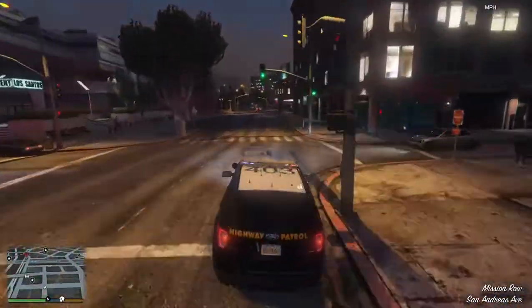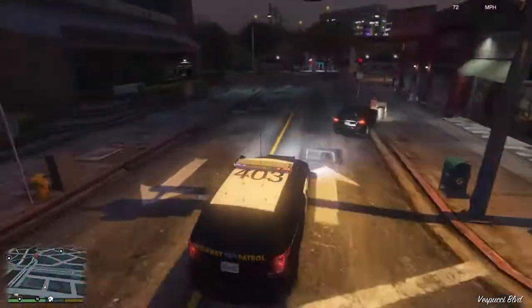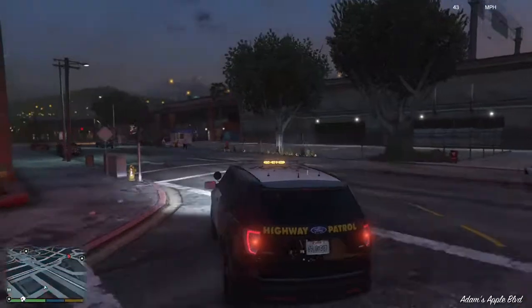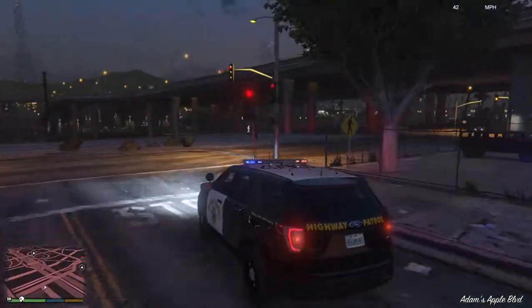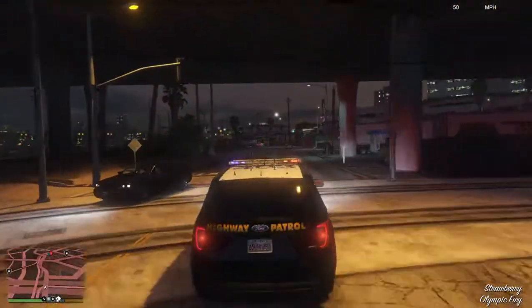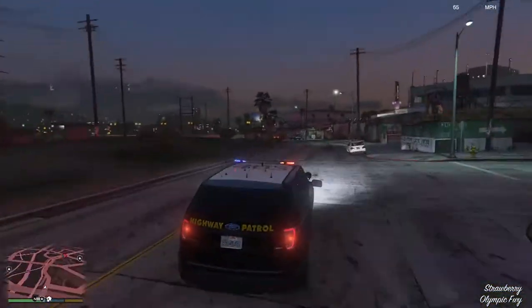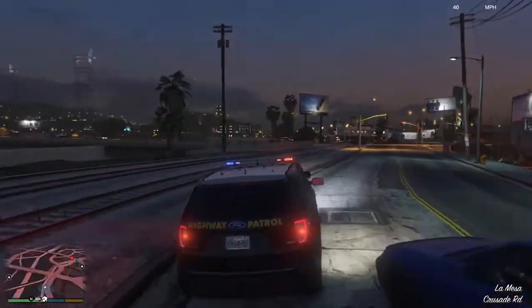We're located in pursuit. I don't want to call in the air unit because that's probably gonna bug my game a lot. Oh shoot! What the shit?